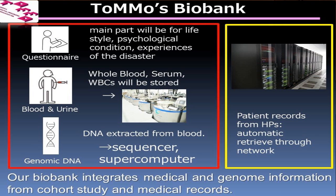In our biobank, we have performed a questionnaire, blood and urine sample collection, and genomic data analysis in our institute. We have a big supercomputer, and the participants' records are retrieved through the network. Our biobank integrates medical and genome information from cohort studies and medical records.